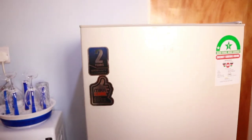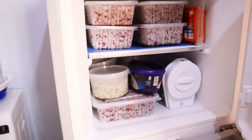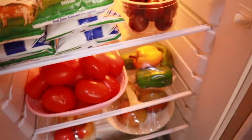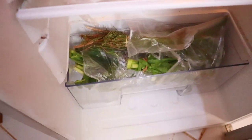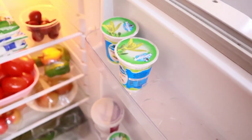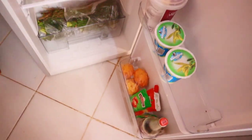Then over here I have this small fridge of mine. Nothing much inside. This is where I've put some cereals. Down below I have my milk for the week, some fruits, some tomatoes, some peppers. We have apples, mangoes, some greens. Down there we have some corn, some carrots. And up here I have these baby's yogurts, some soy sauce, tomato paste, and watermelon.